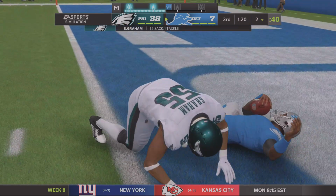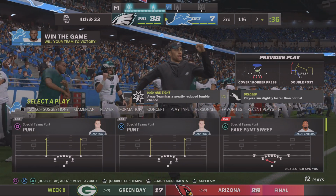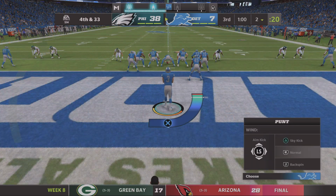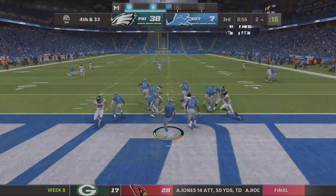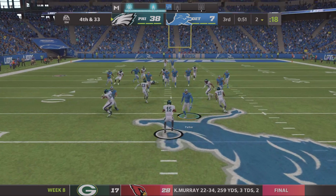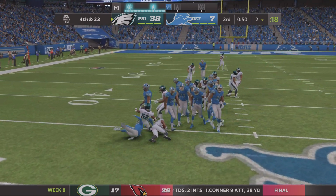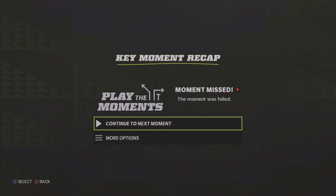Under pressure again, and down he goes again. Brandon Graham. The offensive line is in tatters as that's now 3 sacks in 3 plays. And here now the punter Fox as he sends this one away. Call that a 41-yard punt, 6 yards on the return.